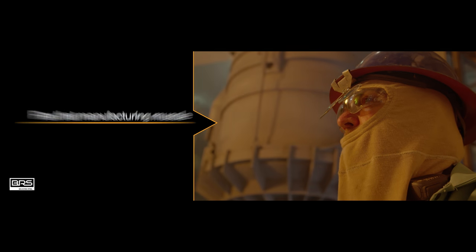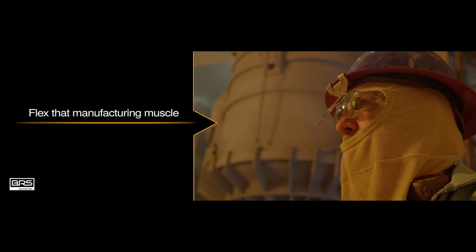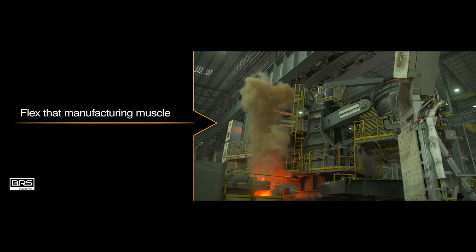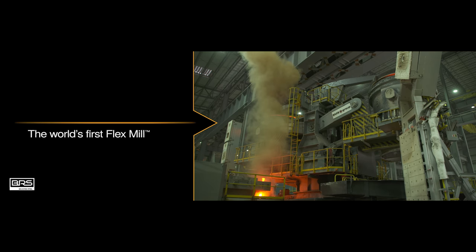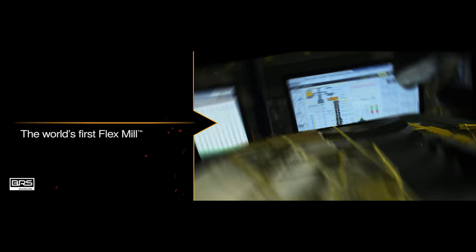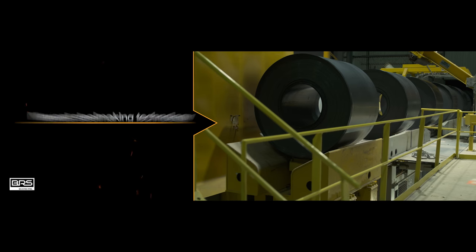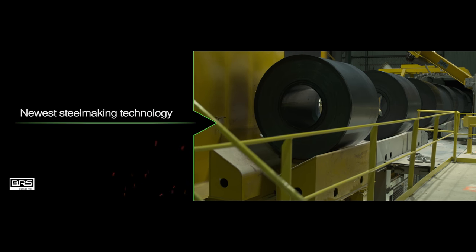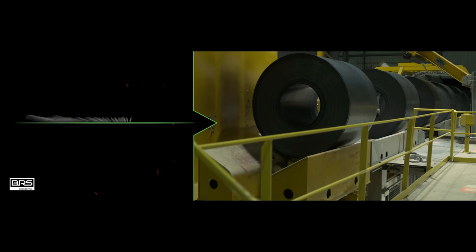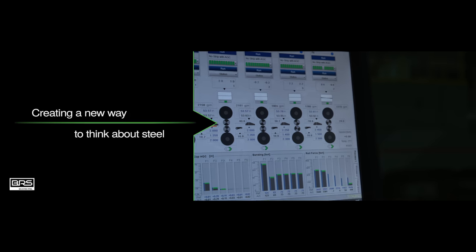It's time to flex the American manufacturing muscle again. And Big River Steel leads the way with the world's first flex mill. It's what happens when you combine the best of integrated mills and mini mills using some of the world's newest steel making technology. Creating a flex mill means embracing a whole new way of thinking about steel.